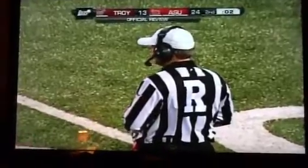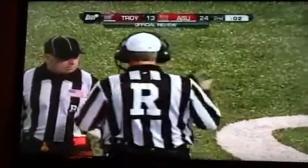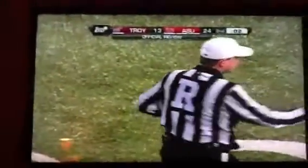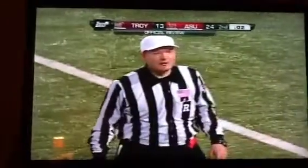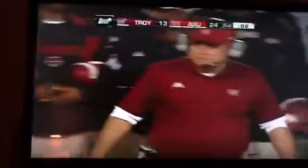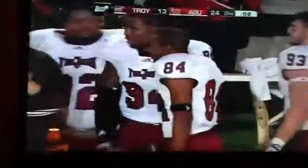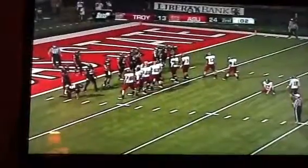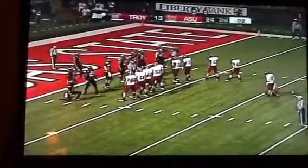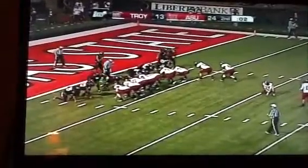Jeff Hillier, our head referee today. After further review, the ruling on the field is confirmed. Touchdown. Well, what a play that was. Larry Blakeney's team within 11. There's Felton Payton, the sophomore from Fort Walton Beach, Florida. A 31-yard touchdown. And Michael Taylor's extra point.